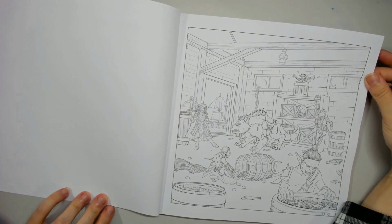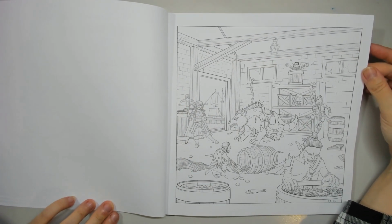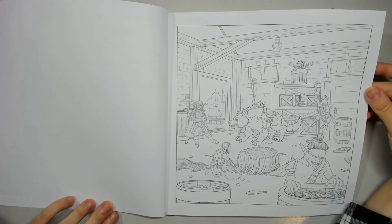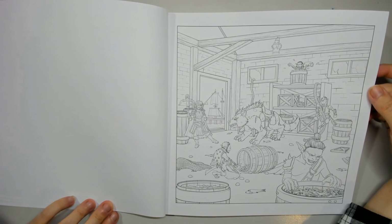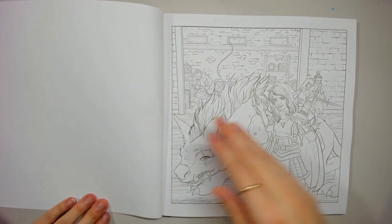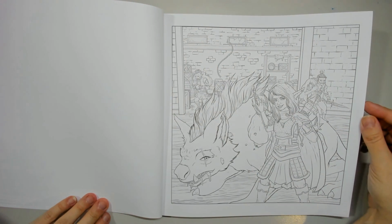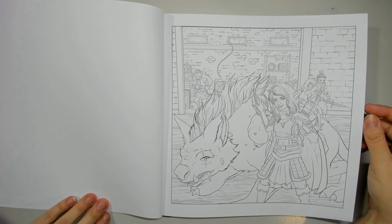Okay, so for a start, I'm already in love with the line work. We've got a lot of glorious detail, but we've got really beautiful, crisp, clear, thin lines. These are some of my favorite sort of line weights to color in terms of thickness. I'm loving the details already of all these goblins. Oh, crisp clear border as well. So we've got the same characters again, but from a different viewpoint as they're leaving the warehouse.